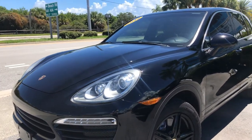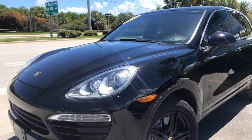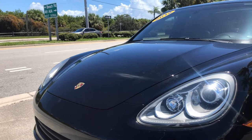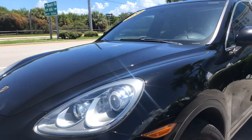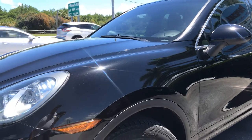Classic Cars of Palm Beach, that's the walk around video on the 2012 Porsche Cayenne. The point of this video is to inform out-of-state buyers, or any buyer that's going to have a vehicle transported to them and not going to see it in person, about any dings or dents or any kind of damage on the vehicle. So here we go.